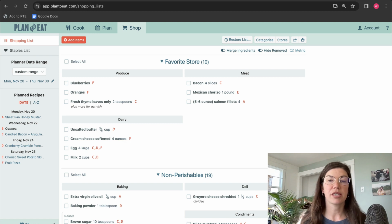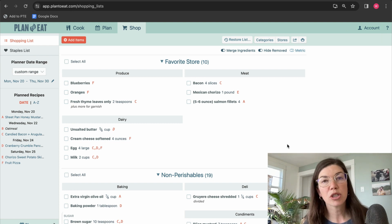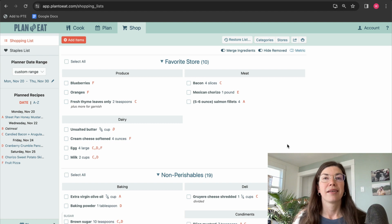You can also accomplish this by printing out your shopping list, your non-perishable shopping list for the entire month, and then once again, going back and changing your date range to the weeklies, and you could print out each week, week by week, if you wanted to do that, or print them all out at once. So as long as you don't restore your shopping list for the entire month, you should be able to check off all of the items that you've already purchased, all of your non-perishable items, and then you will also be able to see all of your perishable items on a week-to-week basis for the rest of the month, since you already have all of those recipes planned.